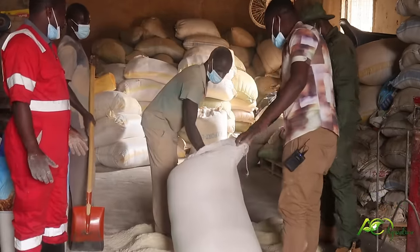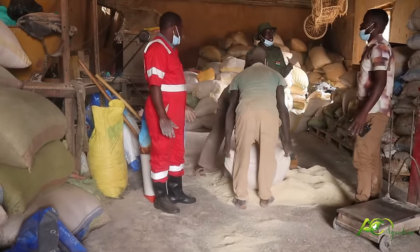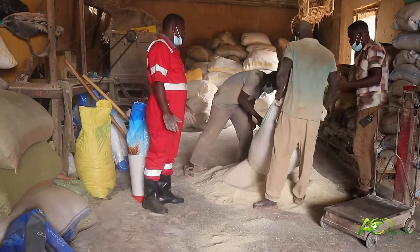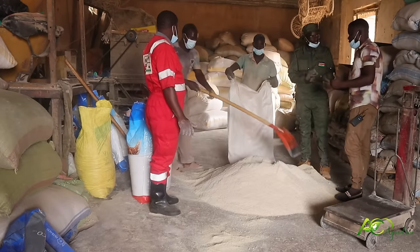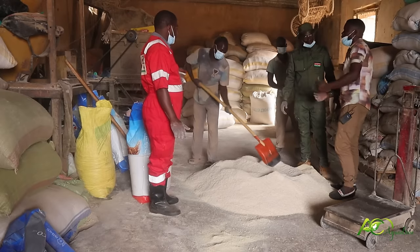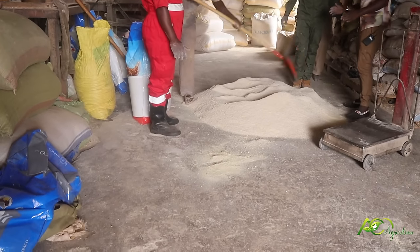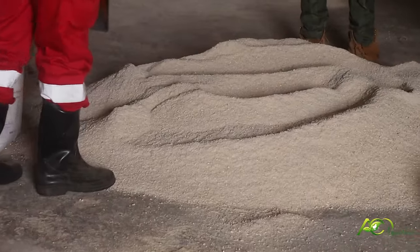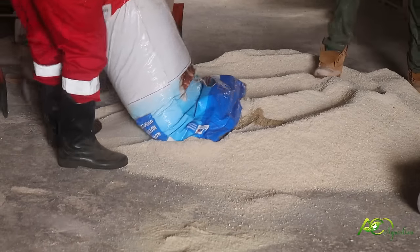This is becoming so interesting, guys. So you can spread it, and you don't need a mixer. Even someone without a mixer can make his own feeds. In Uganda, we know there are some people who can't afford to buy a mixer, so you are going to see the way we mix when we don't have a mixer. We first lay it properly and spread everything. Then bring the concentrates. Can you pour those concentrates? So now we bring the cow dice concentrate and spread it.